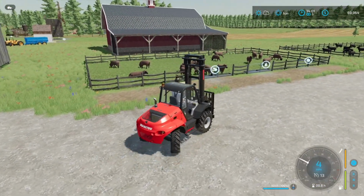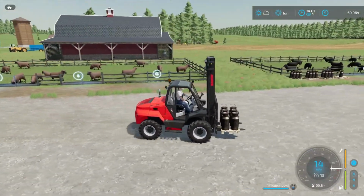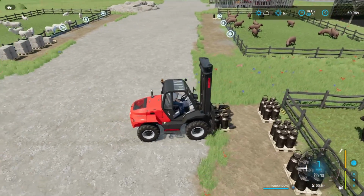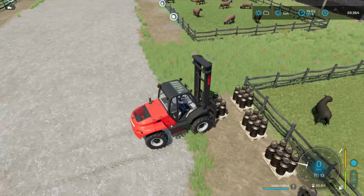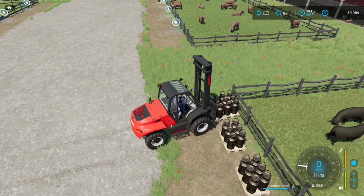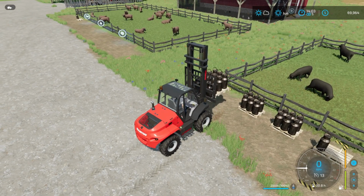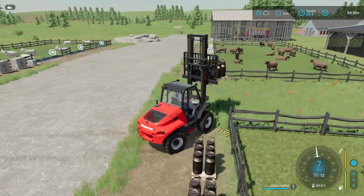You know what? I might want to invest in a forklift that has longer forks. You know how cool it would be if we could get one where we could get like 2 or 3 pallets on here at a time? Right? All right. No, you're stuck. Fine. All right. Let me go ahead and deliver these.